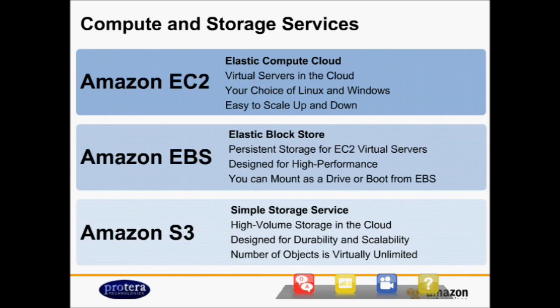And that's both with the individual instance sizes, so the amount of memory or CPU available to a particular instance. You can change that on the fly, and you can also add more instances to, say, an SAP environment or web application. So the ability, this notion of being able to scale to fit real-time demand is something that's unique to the cloud.